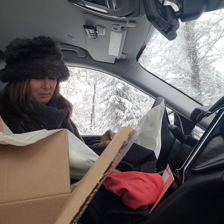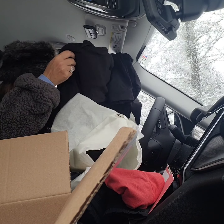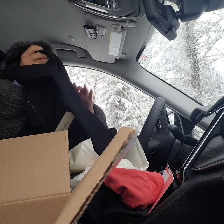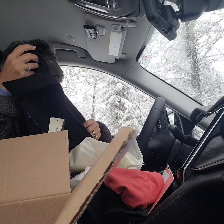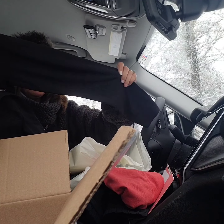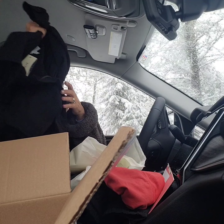I may have to talk to them and clarify what I'm needing. This is a one-piece. It's a jumpsuit. And it's very thick. Very thick material. Here's the sleeve. Let me show you the waist.